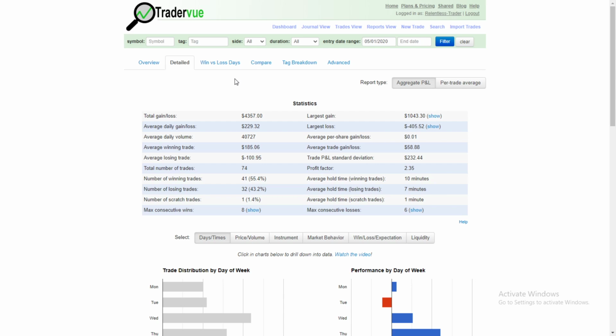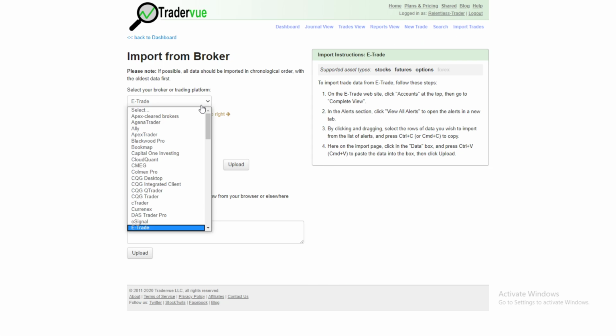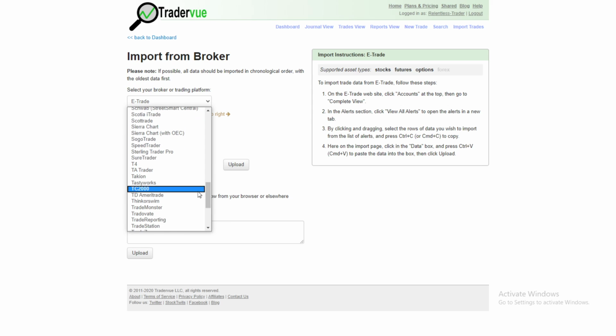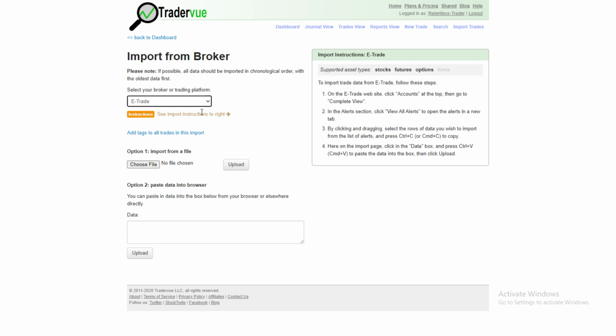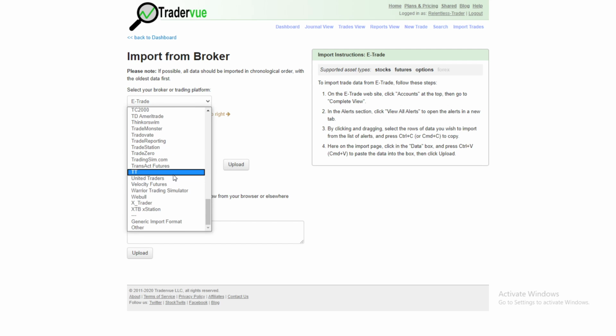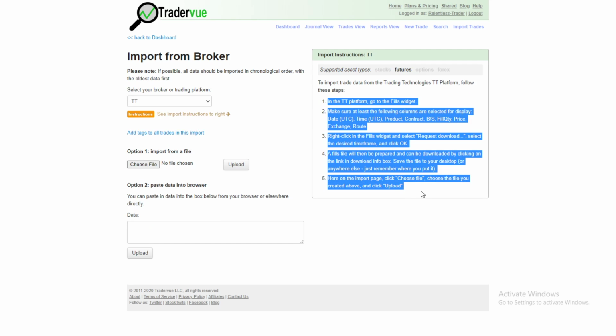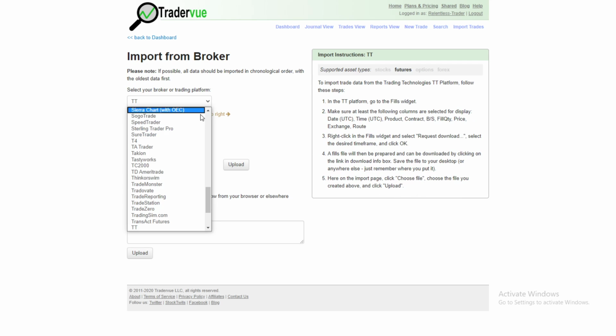You can upload all your stats no matter which broker, right? So if you go to import trades, you can see that you can select from E-Trade. There's E-Trade. I mean, all the big brokers are here, almost all of them. So you can definitely look through, see which broker you're using, and then once you click on that broker, it'll pull up a list of steps you have to take to then import the trades. So as long as you follow those simple steps, you'll be good to go.